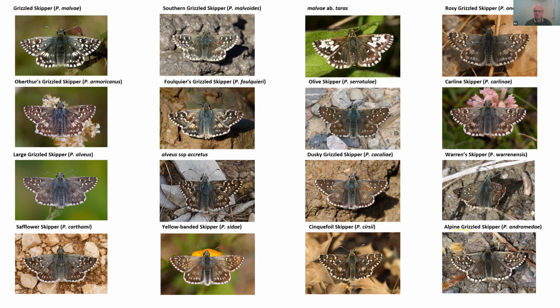It's quite a rare occurrence. I've seen thousands of Grizzled Skippers in France, but only three of the form taras, and never one as extreme as this. But it seems to be more common in Britain, and in some localities it seems to be more numerous than in many other localities. But I won't go through the other 16. If you really want to study Pyrgus, the Pyrgus guide will appear on the EBG website within a couple of weeks or so.